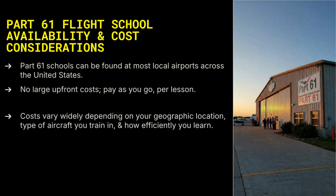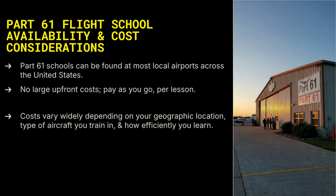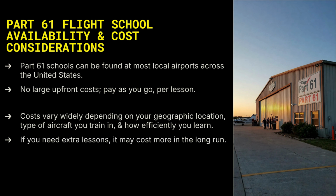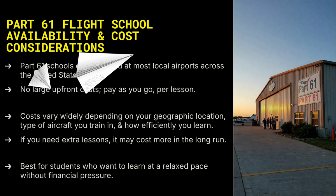And the costs can vary depending on your geographic location across the United States, what type of aircraft you train in, and how efficiently and how frequently you train and learn. And if you need extra flight lessons, it may cost you more in the long term. Part 61 is best for students who want to learn at a relaxed pace and without financial pressure.